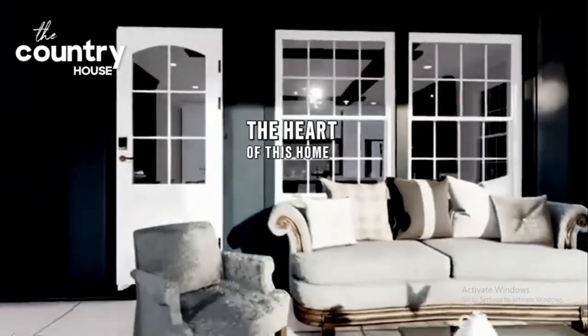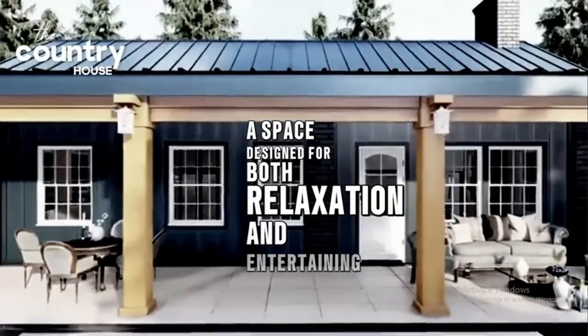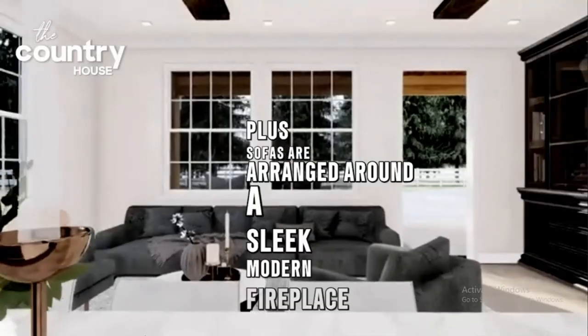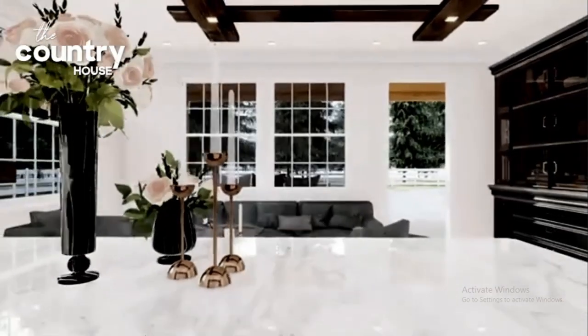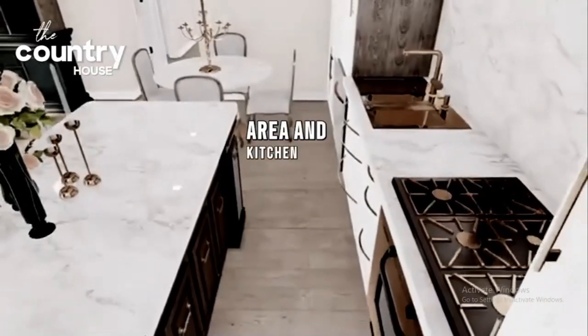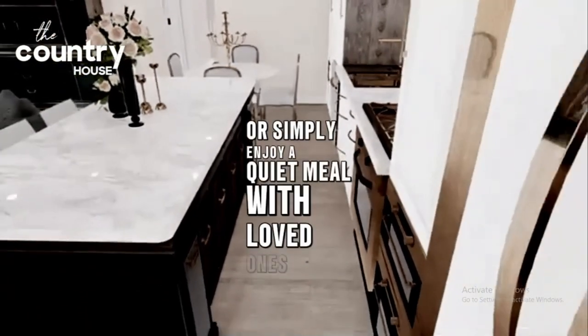The heart of this home is undoubtedly the living area, a space designed for both relaxation and entertaining. Plush sofas are arranged around a sleek, modern fireplace, offering a cozy spot to gather with family and friends. The open-plan design flows seamlessly into the dining area and kitchen, making it easy to entertain guests or simply enjoy a quiet meal with loved ones.